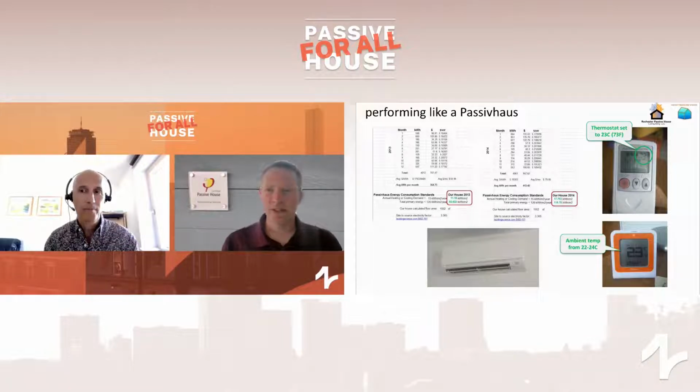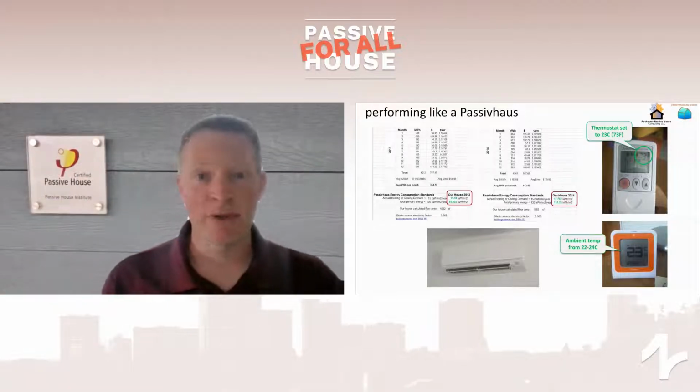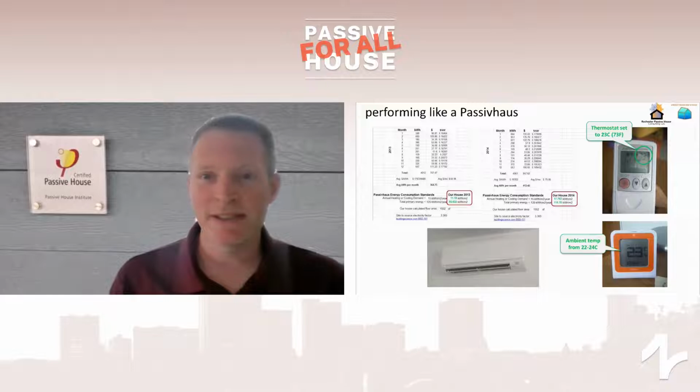This is always fun, right? Digging into the numbers and comparing how the house is actually performing to how it was designed to perform. So I've done this with my personal house, right? I track my heating and cooling and total energy use and a few other appliances, right? Hot water and a few other things. So I love looking at this kind of data just to see how the house is actually performing, because in the end, that's what we're all really looking for, right?